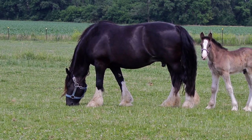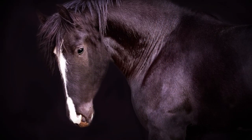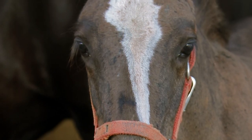With coats of black, bay, brown, or gray, often with attractive white markings, long neck, lean head, and a slight Roman nose, and large, expressive, wide-set eyes.